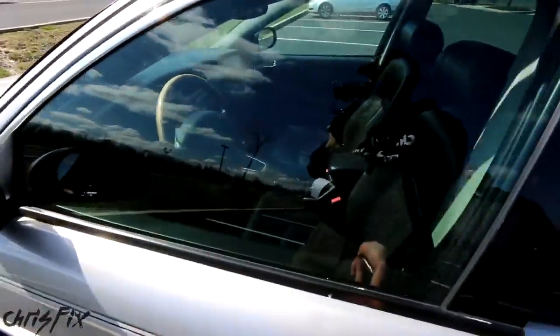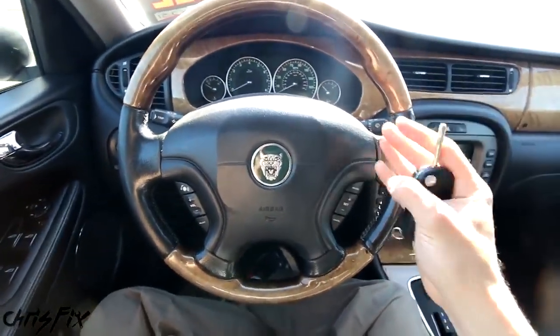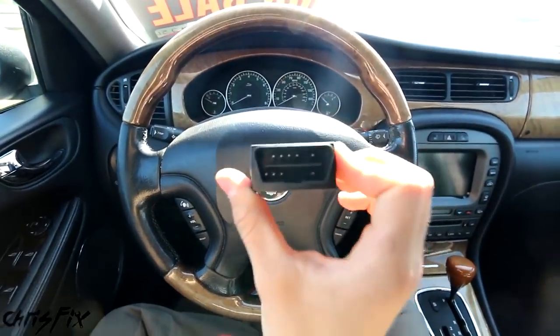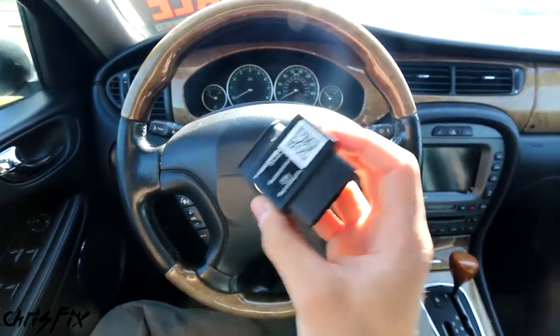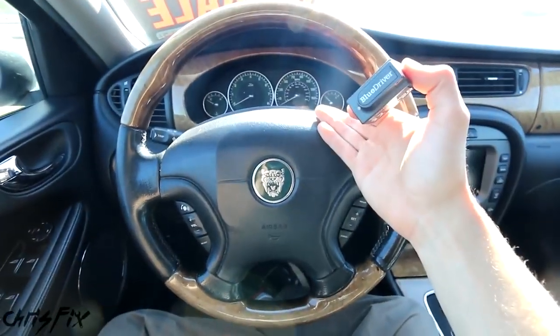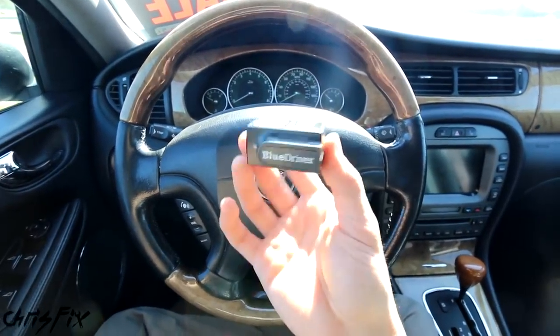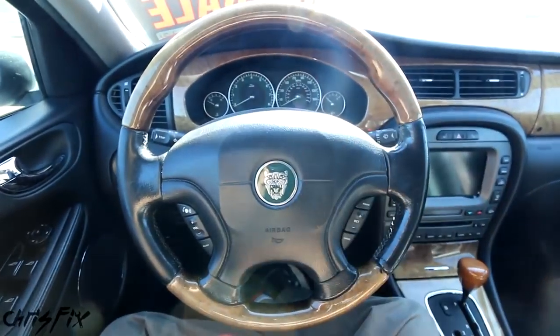Okay, let's go check out this car. Alright, we're in the car, we have the key, and the first thing we're going to do, and this is what I do with every vehicle I look at, is use an OBD2 scanner to scan the computer of the car. Super important. I start off doing this because if the computer detects problems, it'll tell me what the problems are. And if there are too many problems, it's not even worth taking this for a test drive or spending any more time looking at this car.